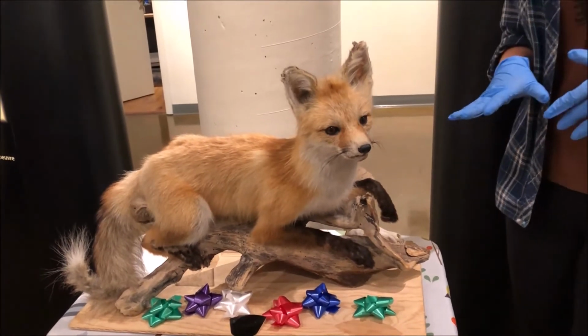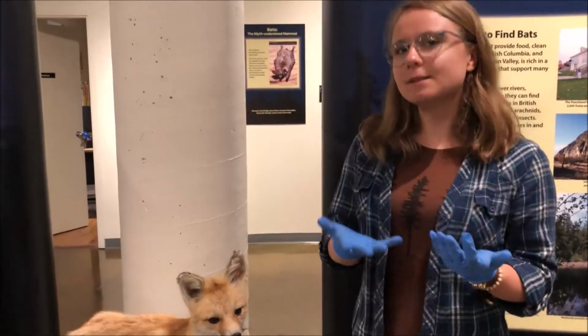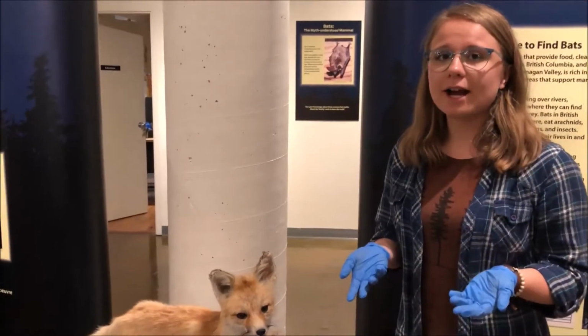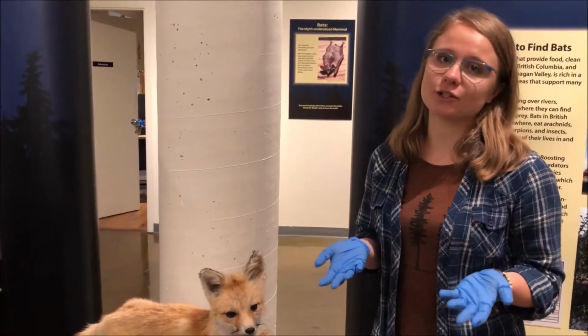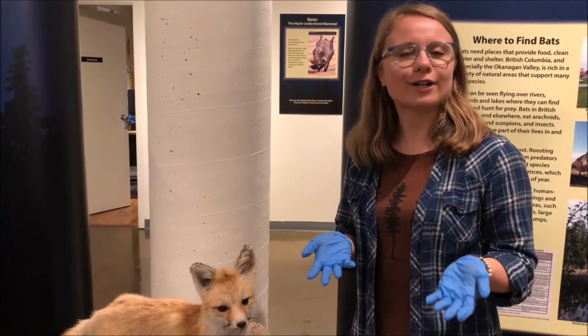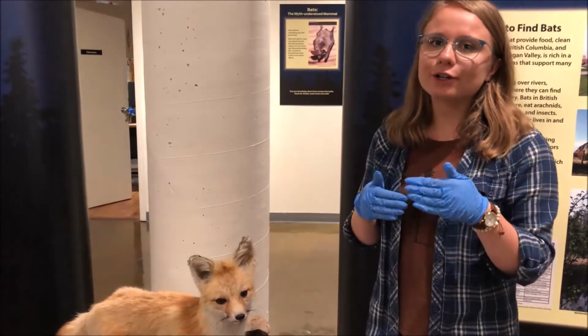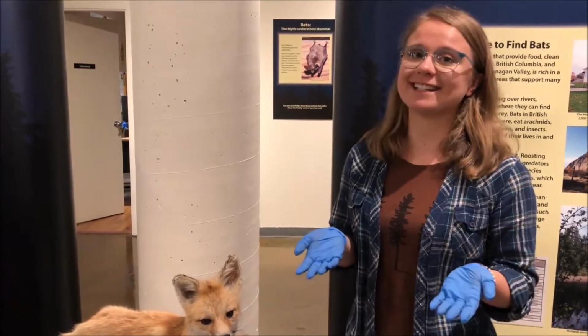Now, I know the fox has a bit of a bad reputation of being a little mischievous and getting into some trouble, but foxes are actually very shy, they're very playful, and they're also very intelligent. So I think of them kind of like the wallflower at a party, where they're a little shy and reserved at first, but then once you get to know them, they are definitely the life of the party.